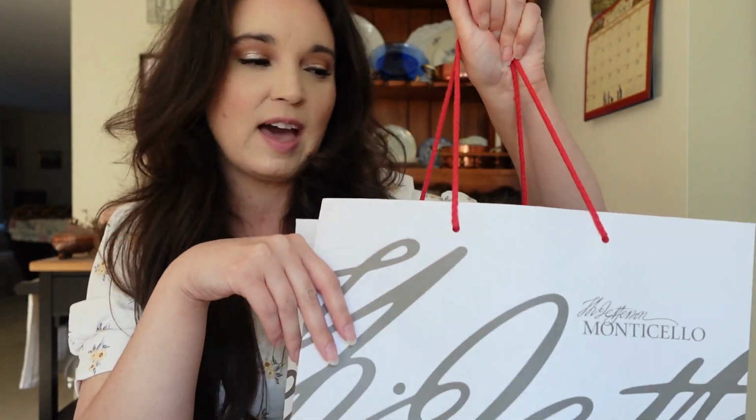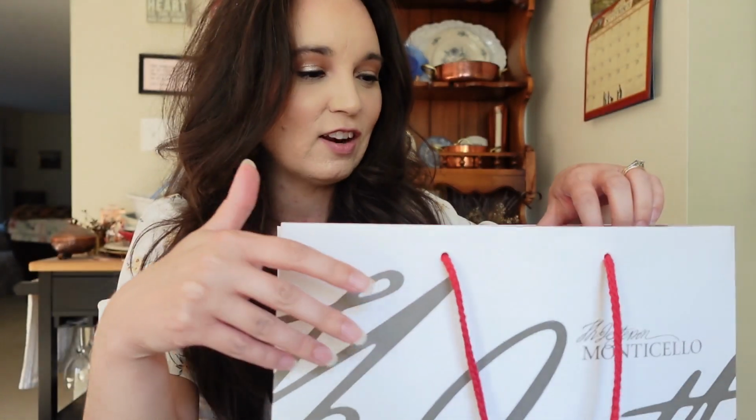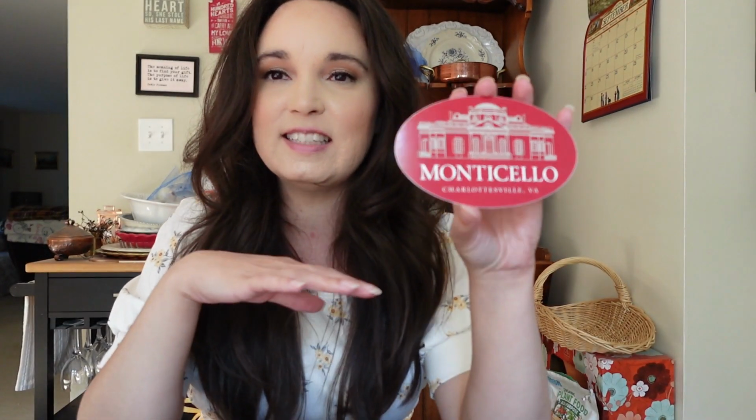Okay, we are back home from Monticello and I'm going to show you the goodies that I have in this bag. I kind of earmarked some birthday money that I've been hanging on to for when I knew I was going to go on this trip. So I have definitely some goodies in here and they're all garden related, because that's what I went to see. Let me take these out and I'll show you what I got. The first thing, I didn't purchase this, but they included it in my bag, is this Monticello sticker. So I thought that was kind of fun.